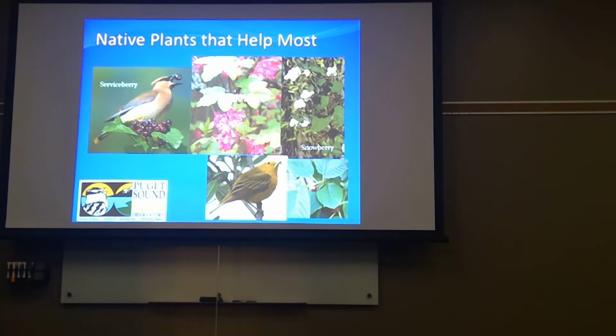Yeah. Cedar waxwings. That's a nice cedar waxwing there. I have one that's right next to my deck. And it comes in about June. That's the other nickname for serviceberry, Juneberry. We were sitting out on the deck, just kind of being quiet. We had five different species of birds, all on that tree. It's like, yeah, go for it.